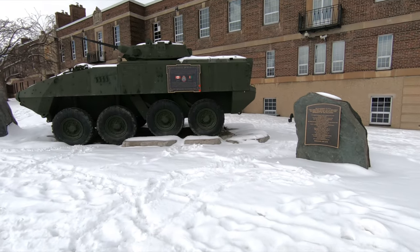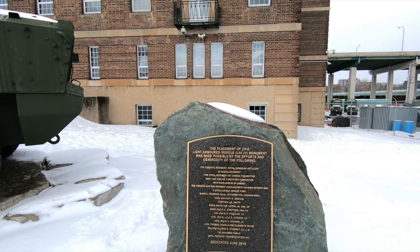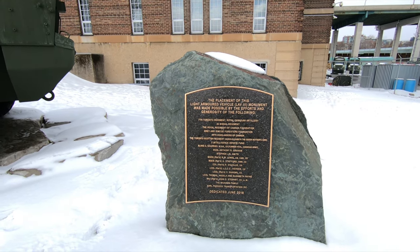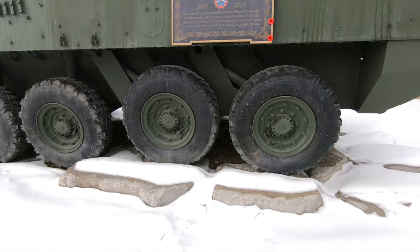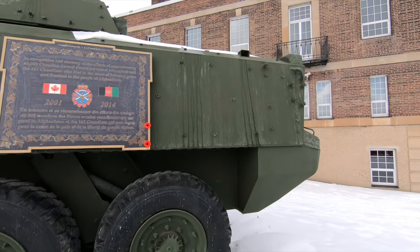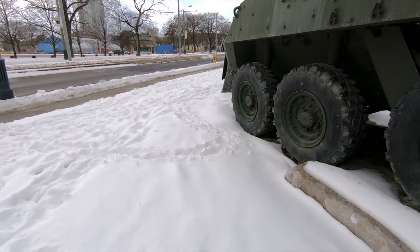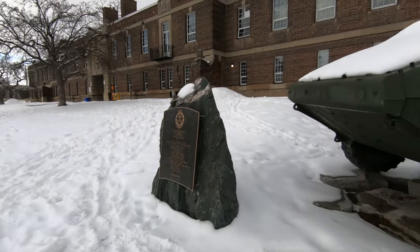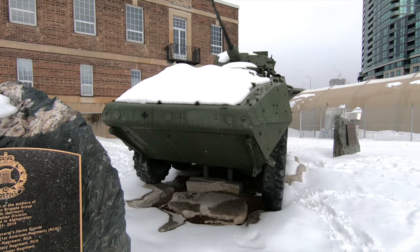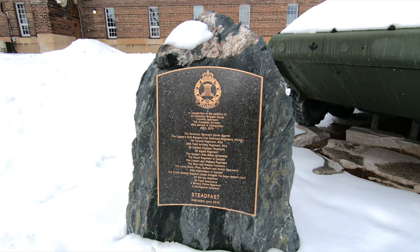So there's an army vehicle here, which is a light armored vehicle, and if you're interested, you can read this later on. You can just pause it. You can see there's lots of snow on the ground, and I'll try to get a little bit closer to see how it looks. You can see that it's messing up my shoes. So we'll go on the front side of the vehicle. And this is a view from the front side. And some more information right here: in recognition of the soldiers of 32 Canadian Brigade Group. So let's continue the walk.